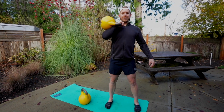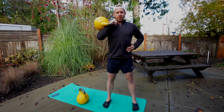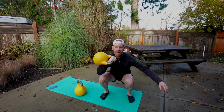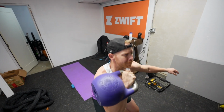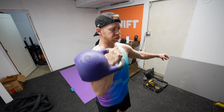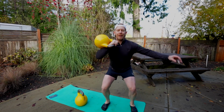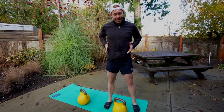Having that unstable kettlebell trying to pull your body over is going to force you to stabilize the core. We're going to do a deep squat, as deep as you can, nice and forceful up. Deep squat, nice and forceful up. It's that explosion that is going to create that power and the ability to put lots of power into the pedals, and doing so in a stable way.